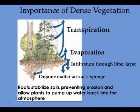Other pollutants such as petroleum products, road salt, heavy metals, pesticides are also filtered by passing through the litter layer that we would allow to build up here and through the soil profile where they can be absorbed by soil particles. Many of those things will stick to soil particles temporarily and or be broken down by microorganisms. So there's a time factor there that will improve cleanup of those things as well.